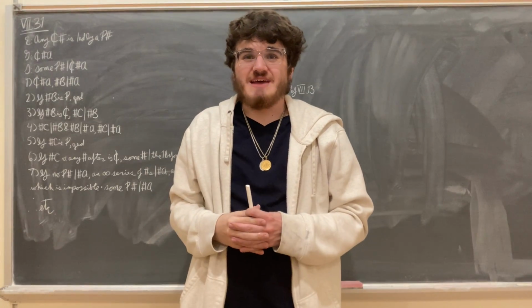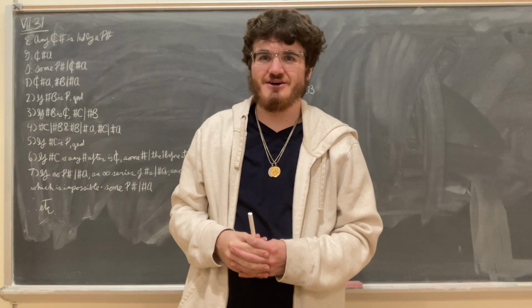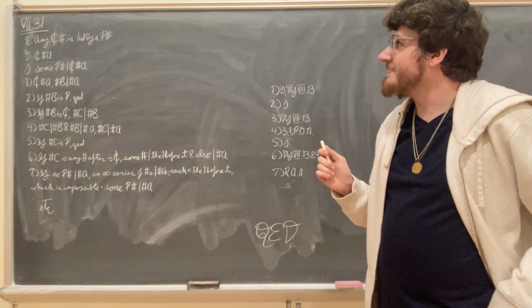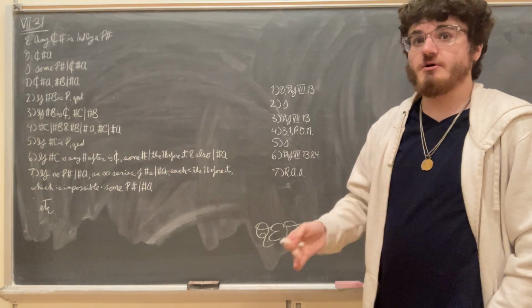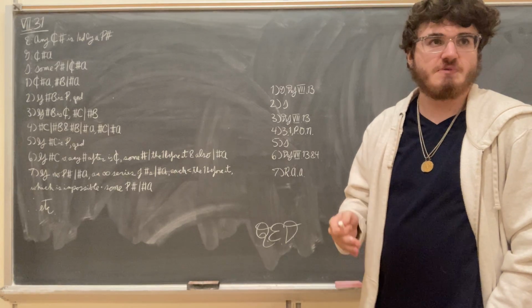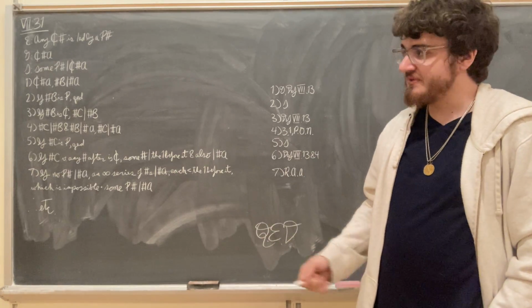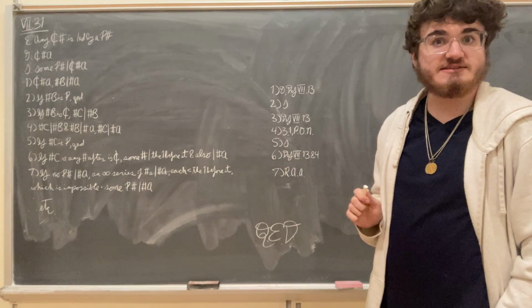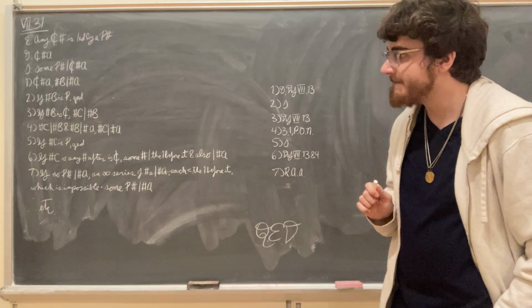Hello, this will be a demonstration of proposition 31 of book 7 of Euclid's Elements, which says that any composite number is measured by a prime number. This is one of the most important propositions in not just all of Euclid's number theory, but in the entire Elements. All we're given is some composite number A. What we want to prove about this composite number A is that there is some prime number which measures it.